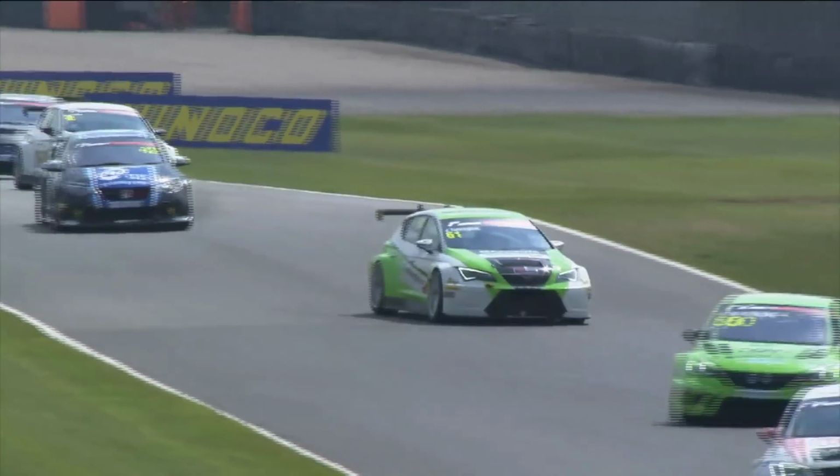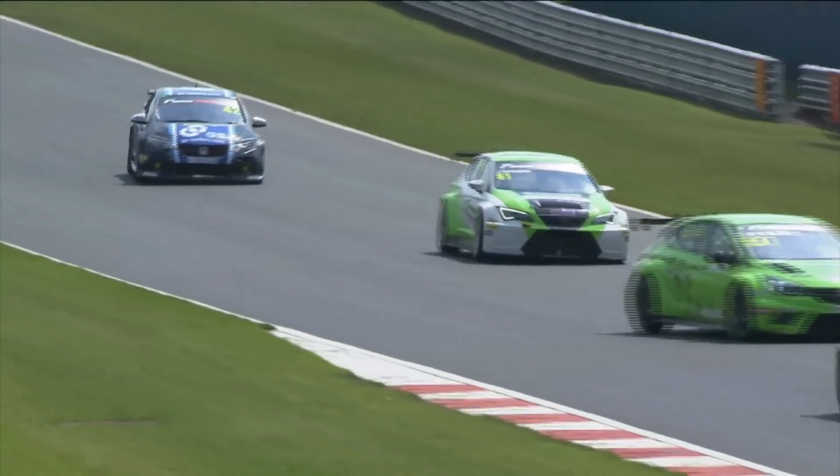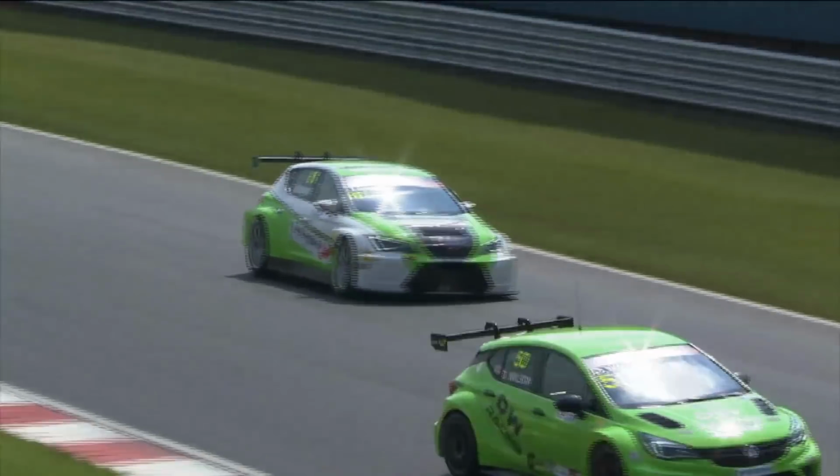But James Turkington is in 4th place, from the second row of the grid. If he gets a good start, good chance for at least a podium. If he can even work himself up there, a win's not out of the question either. Could be on the cards if he can work himself up there pretty quickly.